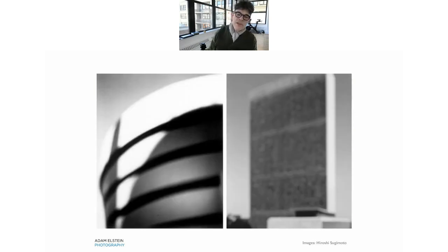Sometimes, for example, here's work by Hiroshi Sugimoto, which is very, very formal. And yet, on the other hand, informal in the sense that Sugimoto has played with defocusing as a way of trying to understand the iconic nature of these iconic buildings. So this is obviously the Guggenheim on the left, and on the right, I don't know if anybody recognizes it, but that's the UN General Assembly building. So with Sugimoto, again, the idea is, I think, the most important thing.